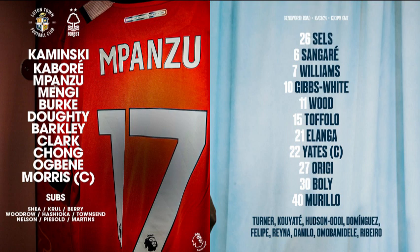Grimsby have taken the lead at Priestfield in League 2. Gillingham 0, Grimsby Town 1 is the latest score. 0-0 at Kenilworth Road. Remember, Burnley are leading now, the 10 men of Brentford by 1-0.